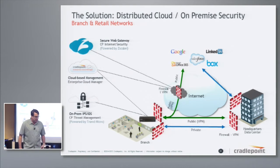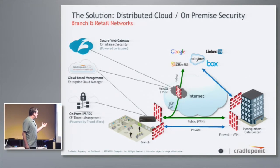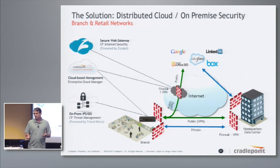And we wrap the whole thing with the cloud management, so keeping things updated from the standpoint of on-premise, whether it's configurations or the actual signatures that we get from Trend Micro. And then the Zscaler component keeps itself updated. I don't know if you guys are familiar with Zscaler. Is it pretty much? Okay.